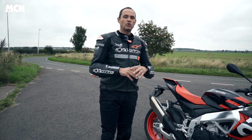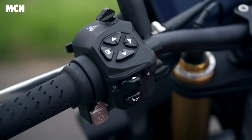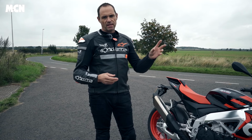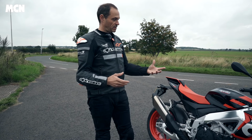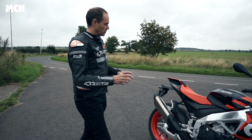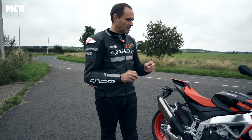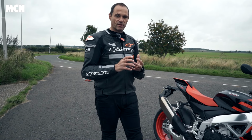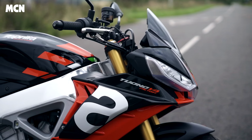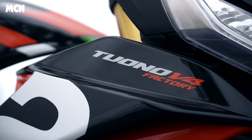It's also got new electronics, a new IMU, so they're cleverer and smoother. The biggest difference when you're riding, when you're looking at the cockpit, is a new colour dash, which is much easier to read than before. So fundamentally it's a very similar bike, but with a few nice little tweaks, and they probably have done that to try and stay on top with the barrage of new competition. And the Aprilia costs just over £18,000.